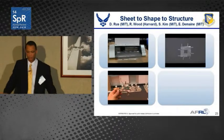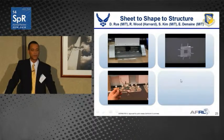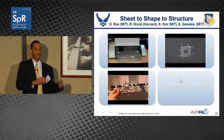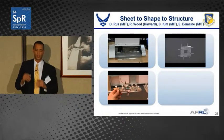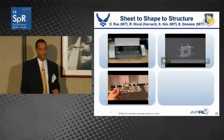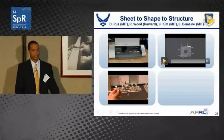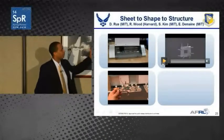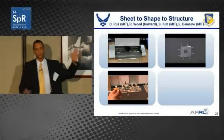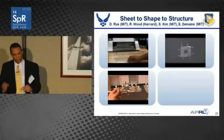So where are we going with all of this? The idea with the additive manufacturing to the folding to being able to create structure, we've got a group between MIT and Harvard that are really looking at 3D printing on paper of structure. You can see the 3D printer going there. Go ahead and click the next one.